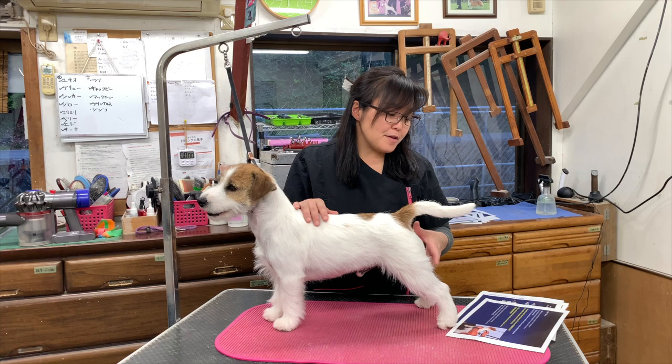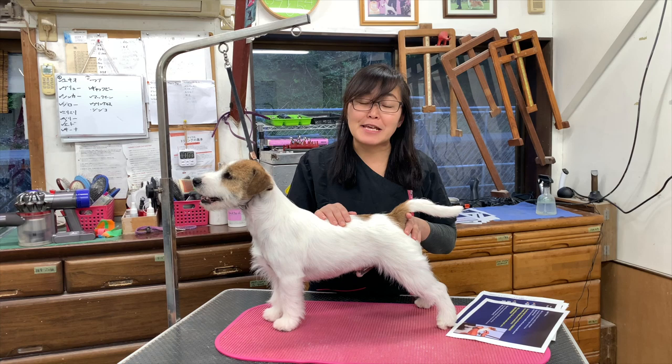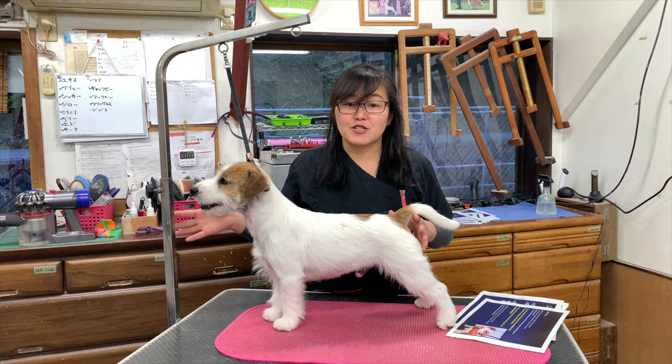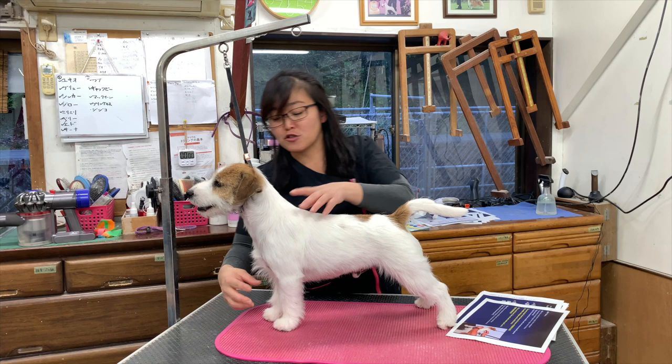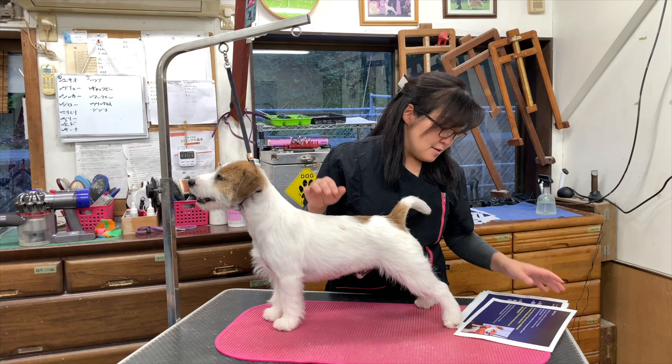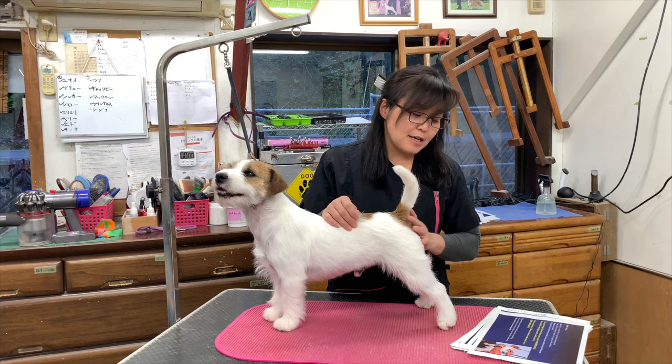So the exhibitors and also the judges must be very, very careful about using the thinning scissors, or judging a dog which has been trimmed by scissors. For me, if the dog is clipped or is using too much scissors, I cannot give her an excellent grade because the coat texture can affect their working ability. And this is a terrier breed. A hard and harsh weatherproof coat is very important.